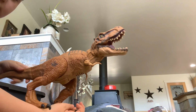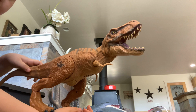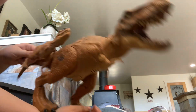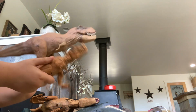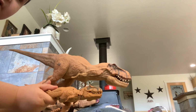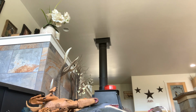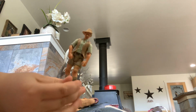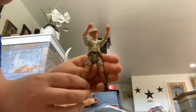Well, especially like this one. You guys already saw this one. That's the size, this one's really big. We all reviewed this one already. That's the size comparison. I really like the Rhino. They've done a great job. Here is Robert Muldoon, the Legacy Collection figure. I love his hat. Yeah, that's Robert Muldoon.